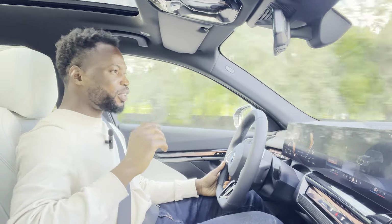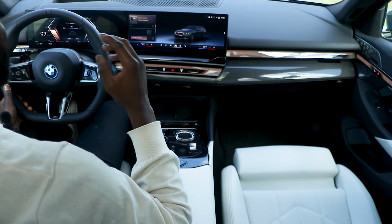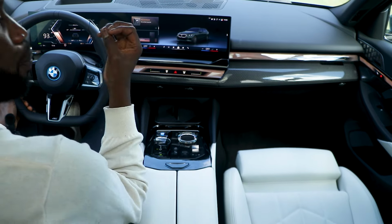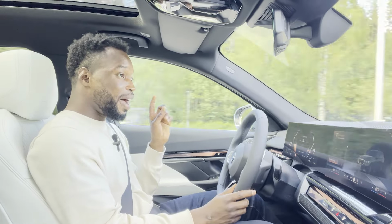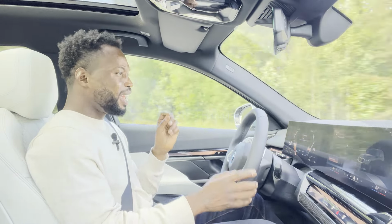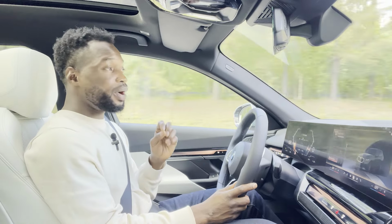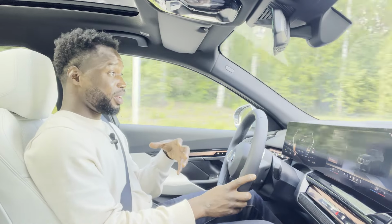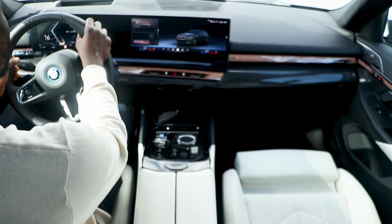When you slam on the acceleration, the torque just comes instantly, yes, but it's punchy. BMWs are all about driving, and I tell you for a fact that this i5 E40 Touring doesn't disappoint. I'll start by talking about the power of this car. 340 horsepower and 400 newton meters of torque is plenty power for an electric car, and left for me is enough power. It's all the power you'd ever need.